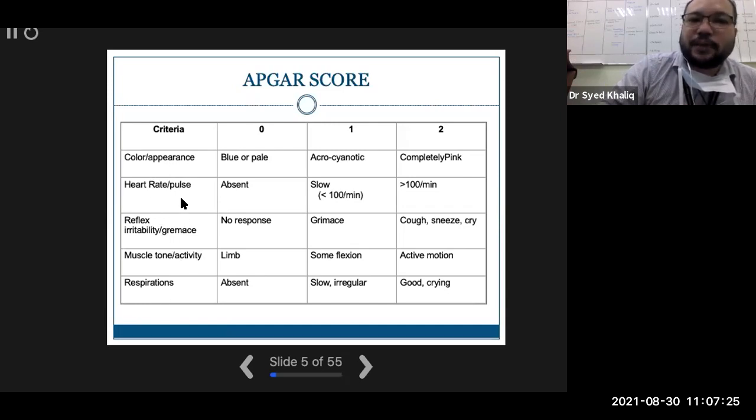APGAR: Appearance, Pulse, Grimace, Activity, and Respiration. For pulse rate, 0 is no heart rate, more than 100 is 2, less than 100 is 1. Then grimace, so reflexes or irritability of the child: whether there's no response, grimace, some cough and sneezing, or they start to cry. And then activity, looking at the muscle tone. Limp, very poor muscle tone, some flexion, or the baby is active and moving, and also the respiration.